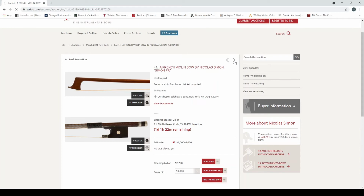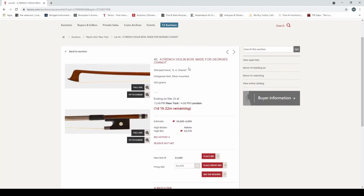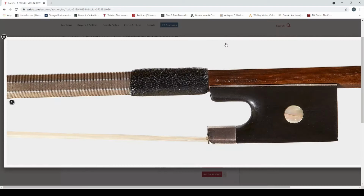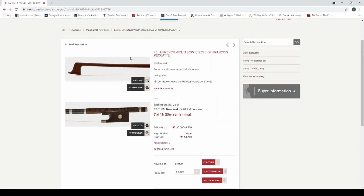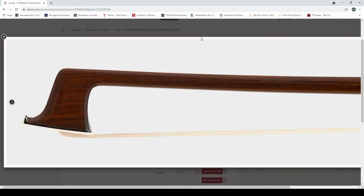Okay. A French violin bow made for Georges Chanot. Octagonal stick, silver mounted, 58 grams. Admin is bidding on this. A French violin bow, Circle of Francois Picat. Unstamped round stick in Amaret, nickel mounted, 66 grams. Certificate of Pierre Guillaume, Brussels, 2018. Cigar is bidding on that.